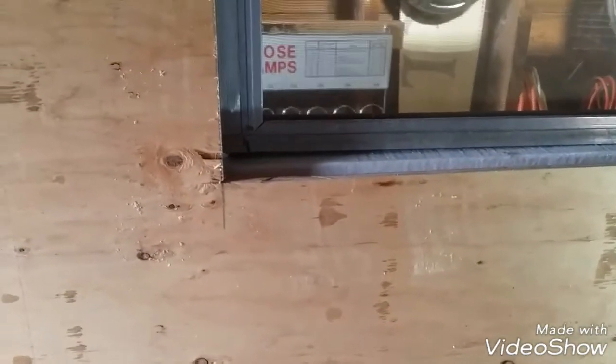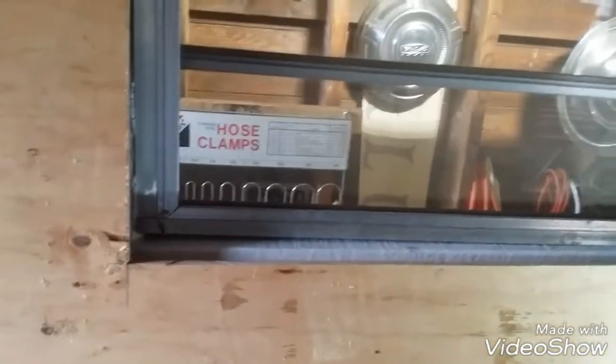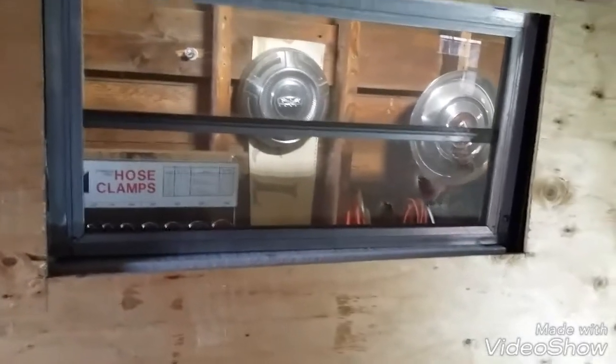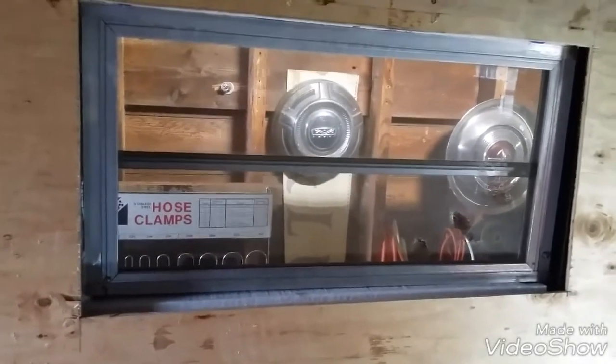I just need to rip some material of some kind, and covering over this is going to be carpet. So I'll do trim in some sort of wood, not plywood, and stain it and put it on after the carpet, because I need something to cover that rough edge.